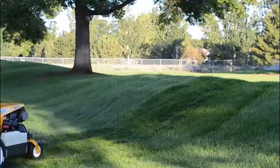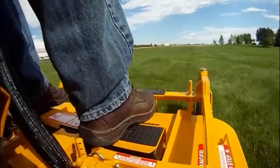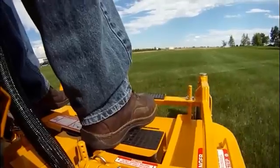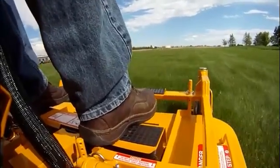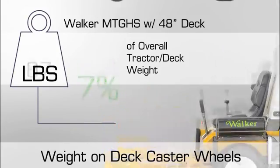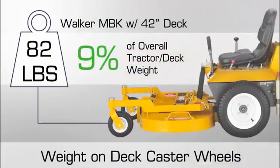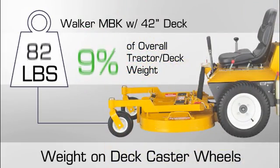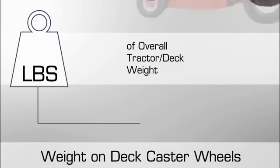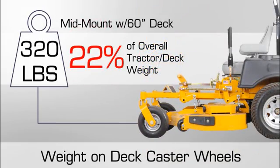So what makes Walker decks different? First, the weight of the deck wheels puts minimal surface pressure on the turf. This allows the deck to float, and it also means the grass is not run over with as much weight before it's cut. These weight comparisons show the difference. The surface pressure weight on Walker decks is anywhere from 7 to 16% of the overall weight of the tractor versus competitive machines that carry between 17 and 24% of the overall tractor weight on the deck tires.